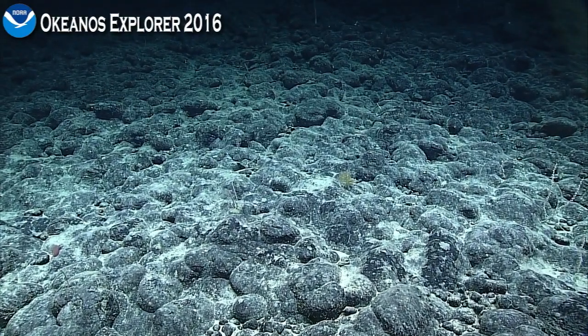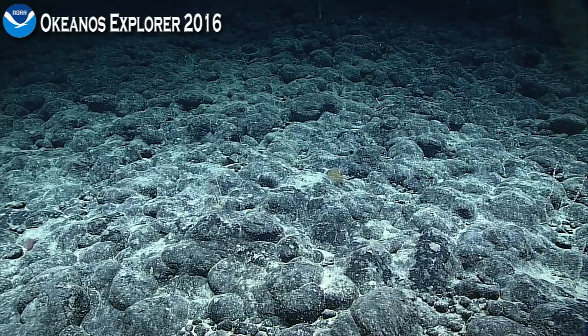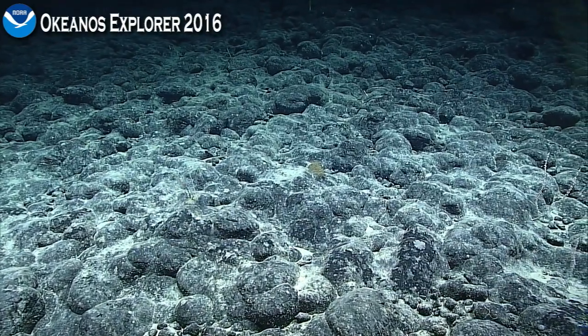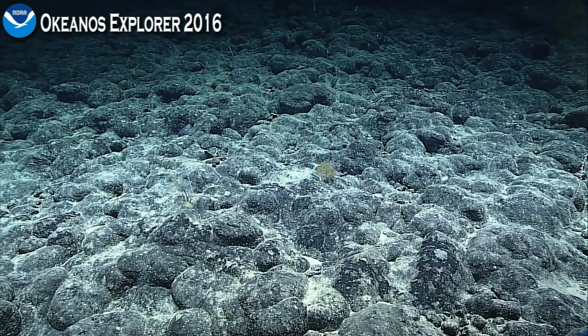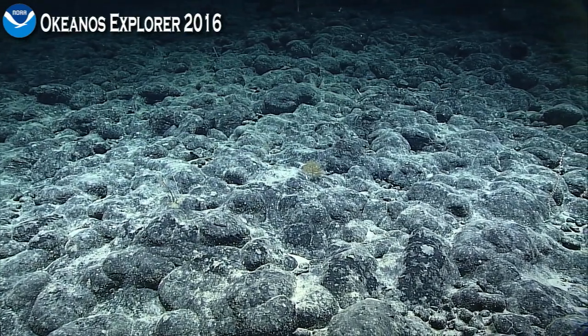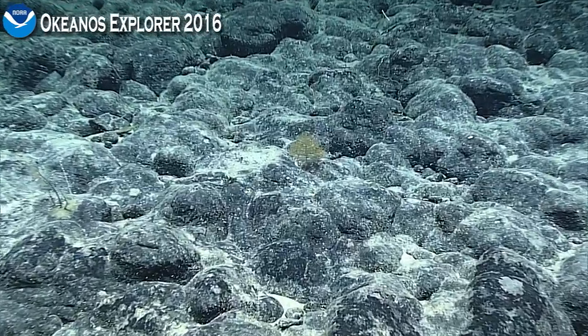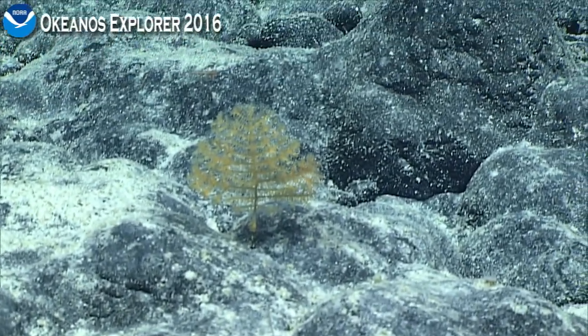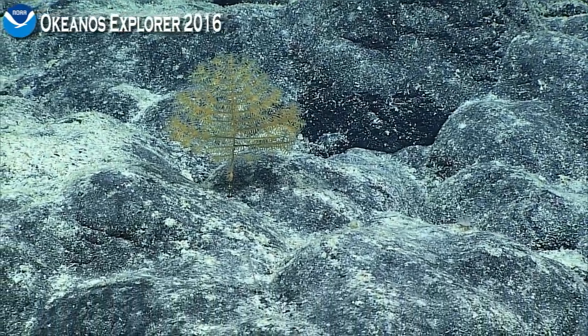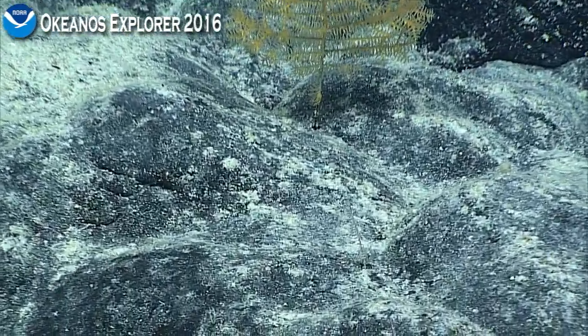So already in this dive, we've seen 3 different genera of black corals. These are notorious for being found on deeper reefs. One interesting fact is that black corals, or Ekaha kumoana, as they're known in their native Hawaiian, are the official gemstone of the state of Hawaii.